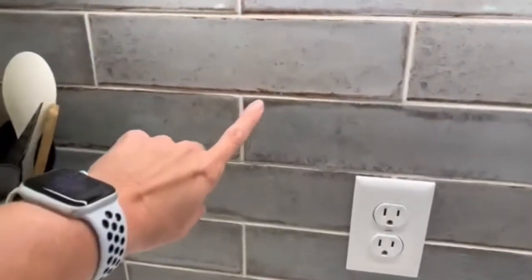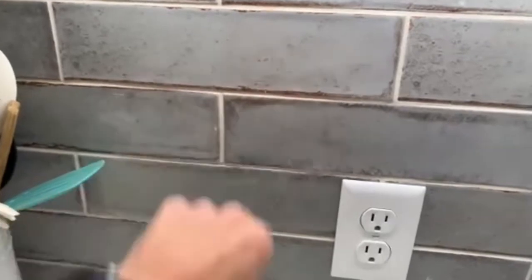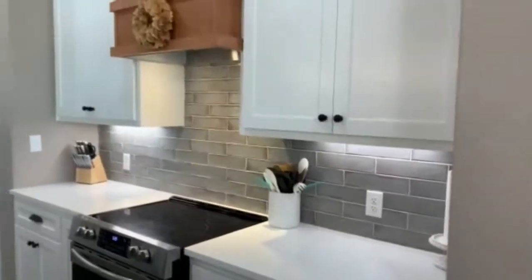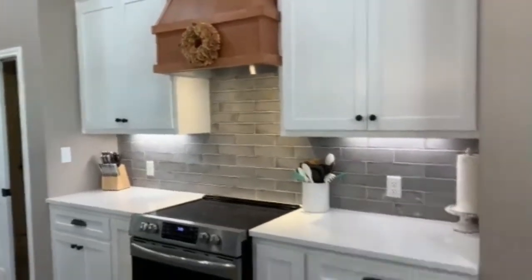Backsplash, you can see it's a tile that has a look like it's rubbed off on the edges, and it kind of has a brown in it. So I thought those would go great with the stained hood. So I had decided to do a stained hood. I'm looking at lots of Pinterest stuff, and so I went with those tile.